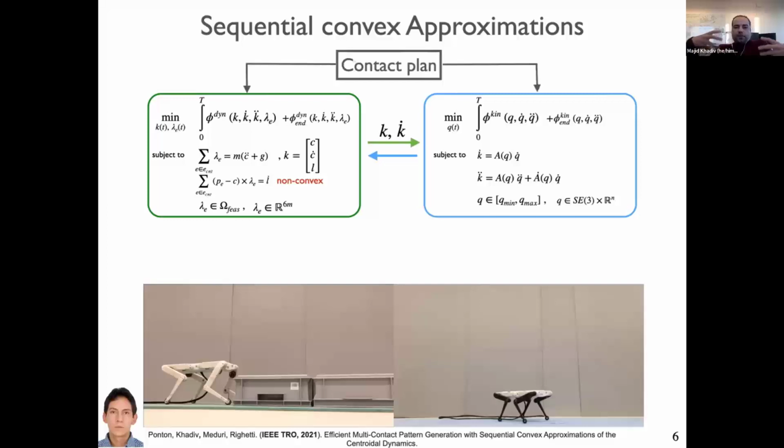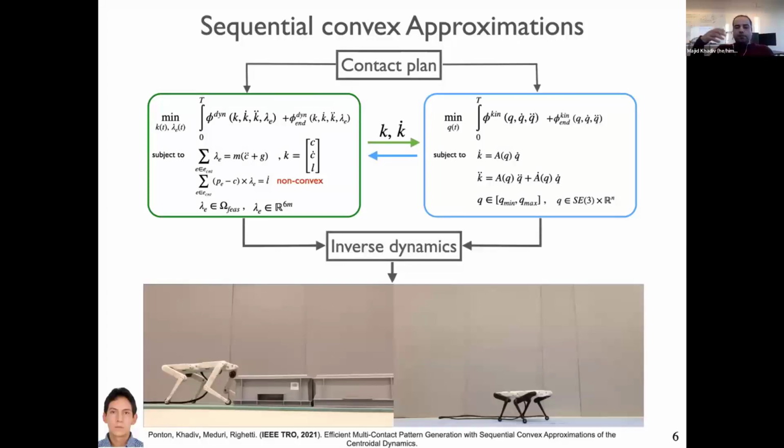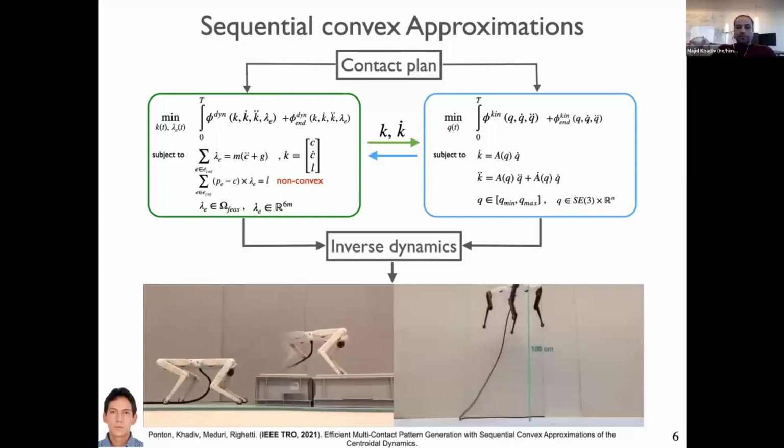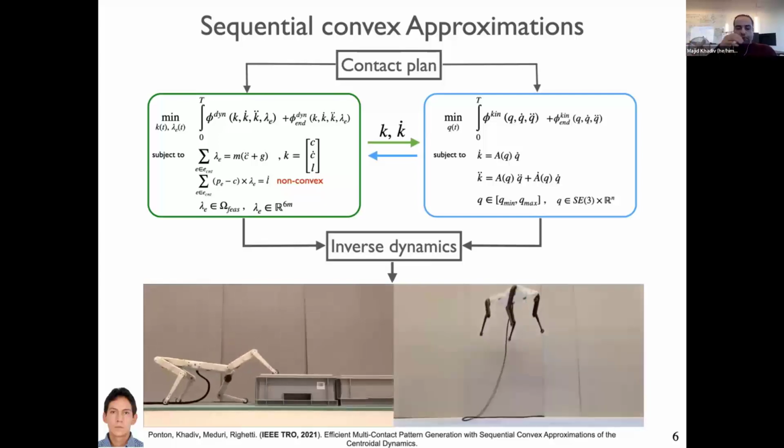Now, if someone provides us with a contact plan, which is the sequence of end effectors going to contact, we can generate trajectories for the whole body, for the whole robot, and then we can pass it to an inverse dynamics, either constrained or unconstrained, in order to realize the trajectories on the robot. And here are the types of motion we can implement with this approach. On the left, you can see a combination of quasi-static and dynamic multi-contact locomotion behaviors. And on the right, you can see a highly agile motion. The robot can jump 5 times its standing height by using this approach.